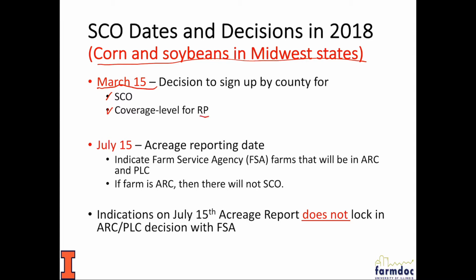That actually is a larger decision. We could have any combo product and still take SCO, and obviously we could take ARP or AYP or any of those products. If we take those products, we're not eligible for SCO. All right, on that date, we have to indicate yes, SCO, yes to our coverage level. Say that coverage level is 75%. We are now locked in for the year at a 75% coverage level. First decision point.